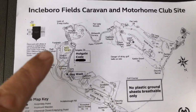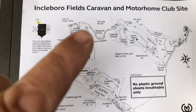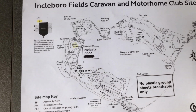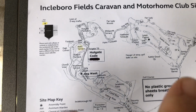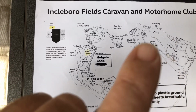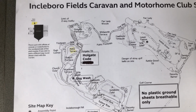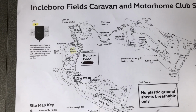This one here is one field, and then you go across the top of a hill here, and then you have another field down here. So you've got two fields on the actual site. In each field, so this field on this side, you have two toilet blocks, and the same on the other side, you have two toilet blocks. So there are plenty of amenities, but I think you'll see that both fields are really different. They couldn't be different from each other.